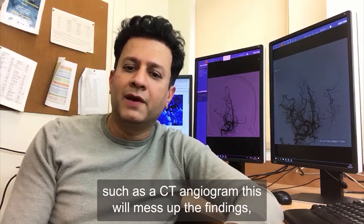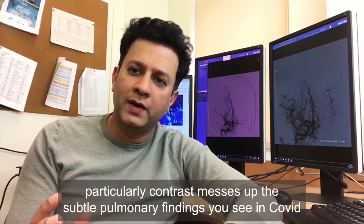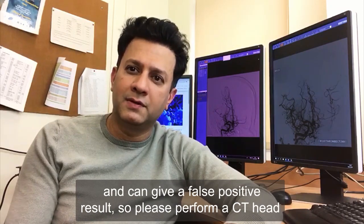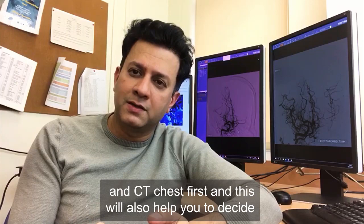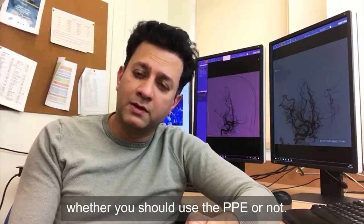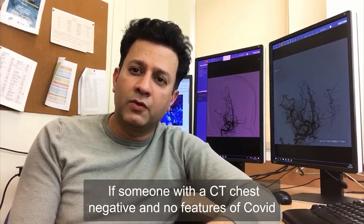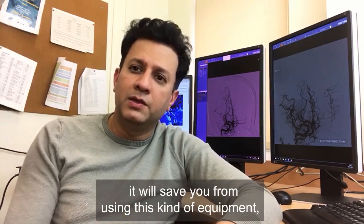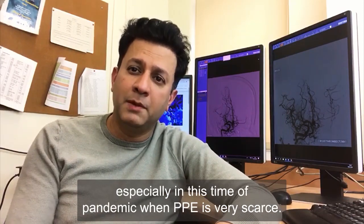mess up the findings. Particularly, contrast messes up the subtle pulmonary findings that you see in COVID and can give a false positive result. So please perform a CT head and a CT chest first, and this will also help you to decide whether you should use the PPE or not. If somebody has a negative CT chest and no features of COVID, it will save you from using this kind of equipment, especially in this time of pandemic where PPE is scarce.